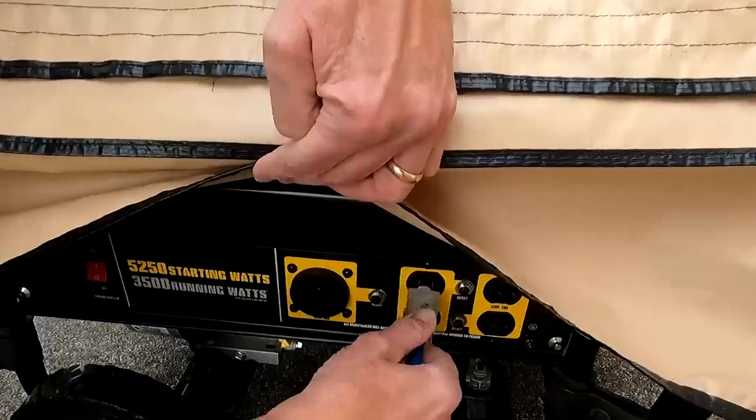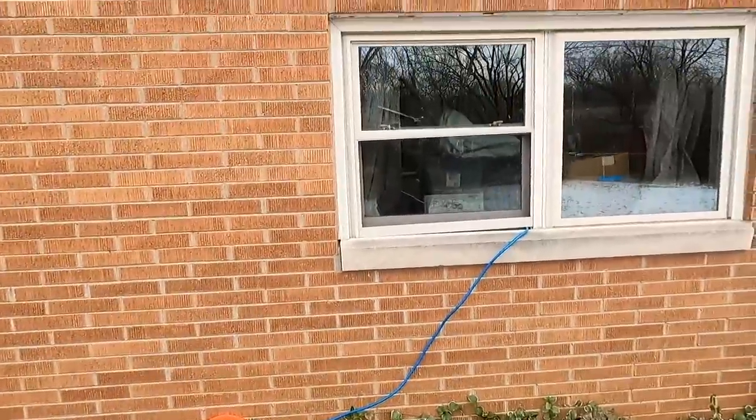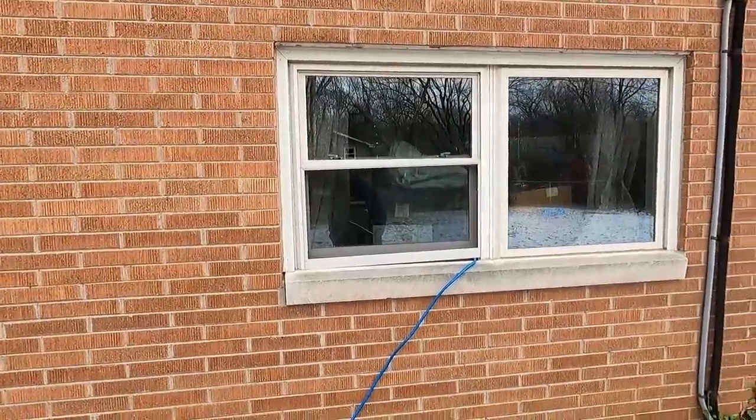Now we're gonna test out the furnace to make sure that it'll run okay off of that power generator. I have a real heavy 10-gauge cord, and that's running into the basement furnace room here. And that's actually right now hooked up to the gas furnace.